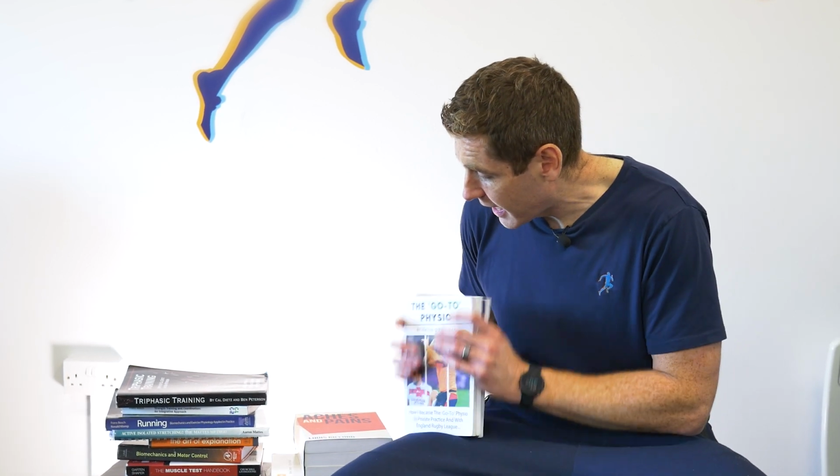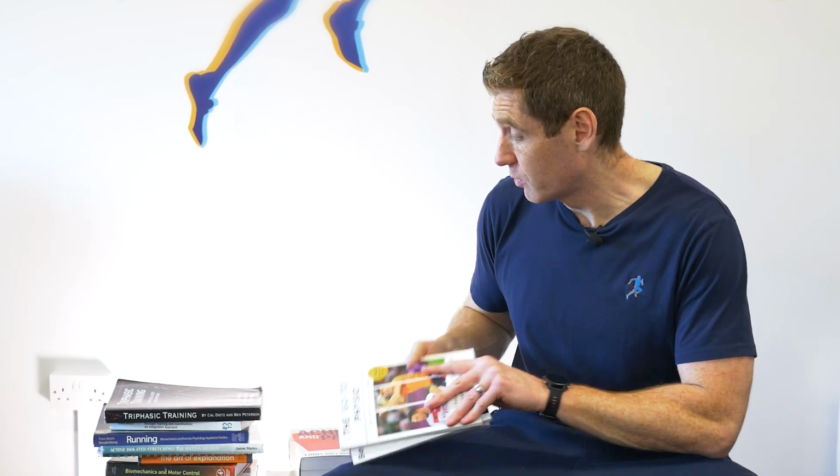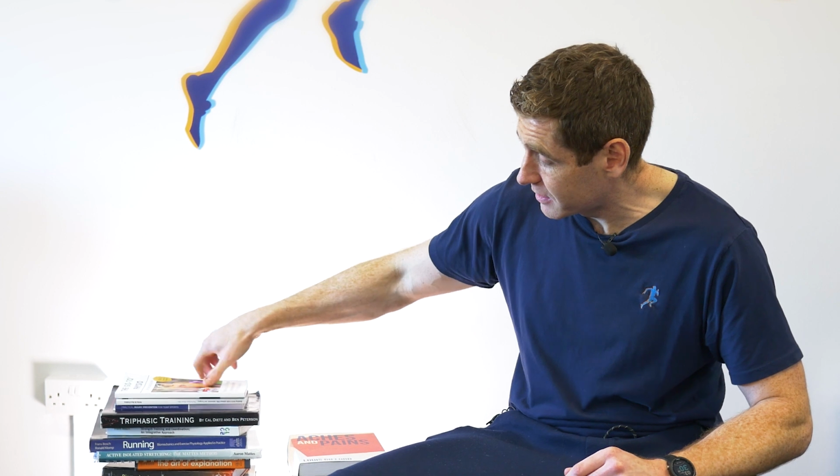As I said, if you want to have a system and structure, and if you want to see how I've taken all of this and put it together into a system and a structure, then this is the book, the Go-To Physio book. That's probably the book to start with. I do have plans to write more of a clinical book eventually, but I still feel that I still have a lot of mistakes to make. I still have to fuck up a few more players, unfortunately, before I can be completely clear with, okay, this is what we need to do.